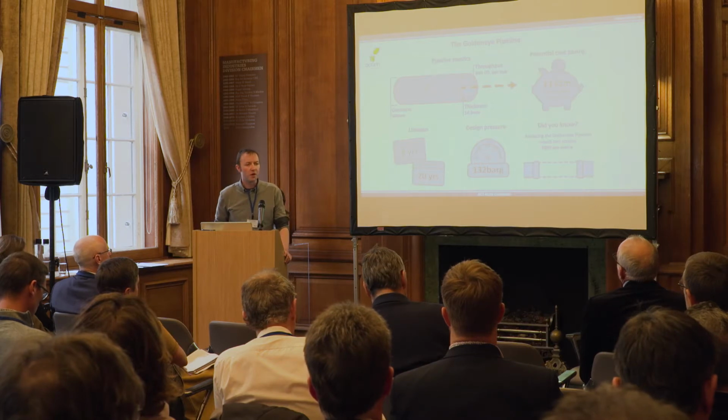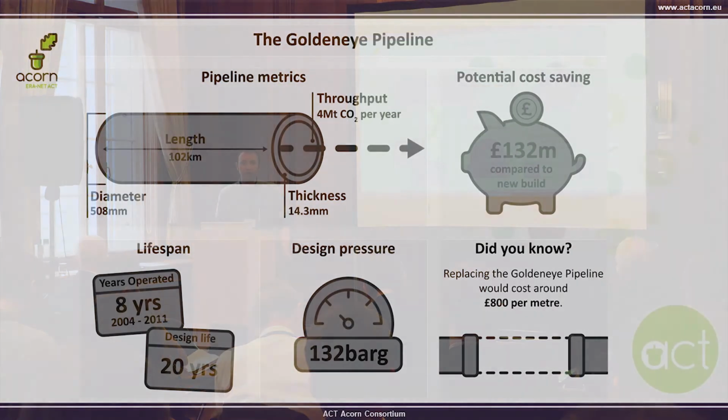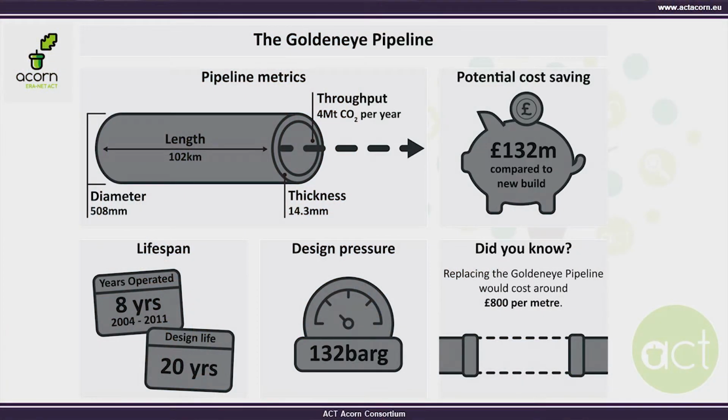The Goldeneye pipeline, you might be familiar with this pipeline, was also characterized for the Goldeneye project by Shell a few years ago. Replacing this pipeline would be £132 million. It also has a very large throughput of 4 million tons. The throughput is the really important number here. Most people think when you're reusing a pipeline designed for natural gas that you will get a lower amount of CO2 transport. But these numbers show that the scale of CO2 movement you're getting is actually significant.